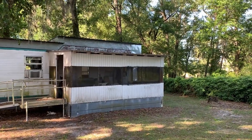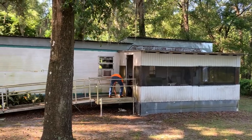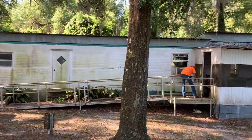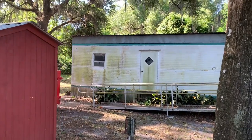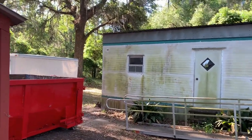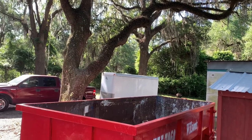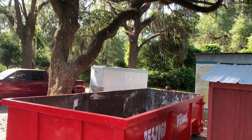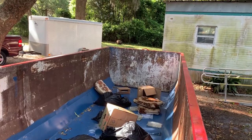We're gonna go ahead and get started. All right, here it is. This is a mobile home that we have acquired. And we're getting in here and we're getting ready to gut it and clean it out. We got our dumpster delivered. We've already started getting a little bit of stuff thrown in here.